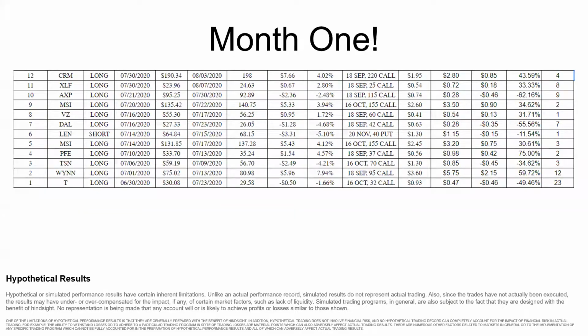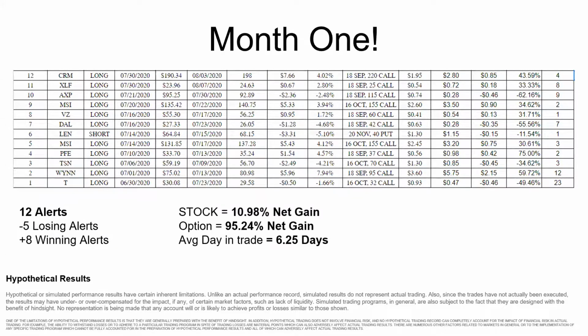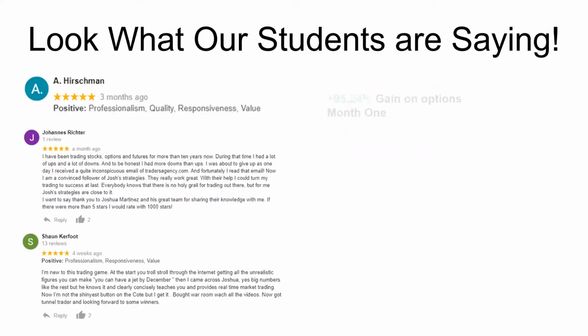What's the track record like? So month 1: 12 alerts, 5 losing trades, 8 winning trades, 10.98% gain on the stock, 95.24% gain on the option, average days held in the trade, 6.25. If you just trade the stock outright, nearly $2,000 in return. If you trade the option, just one contract at a time, nearly $400 in return.